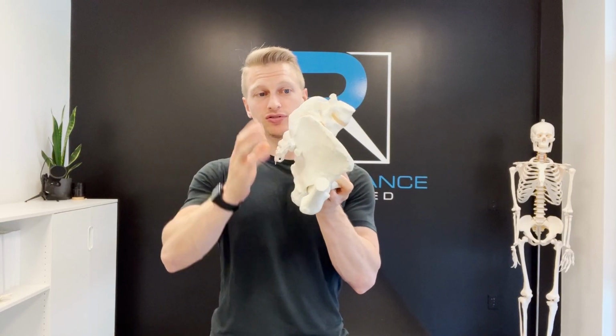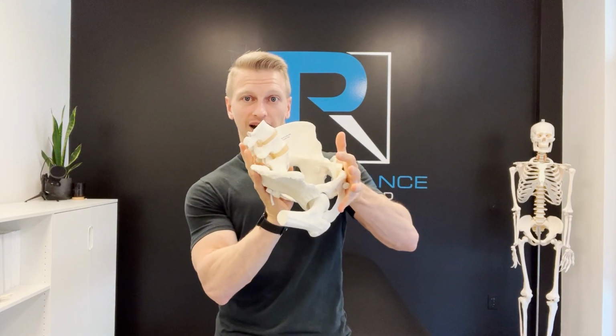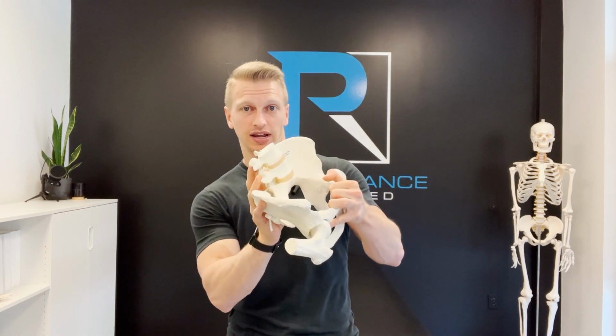The way I like to describe this is the no butt syndrome, right? This is when the sacrum's in so much counter nutation, it's going to dump this whole pelvis back, and it's going to give the appearance that someone doesn't have a butt. They do have a butt, it is just tucked under, right? And so from a biomechanical standpoint, that's great. We understand it. But let's actually put it in a way that makes sense, right?